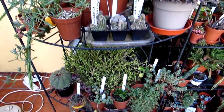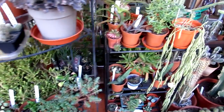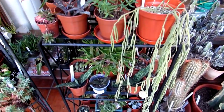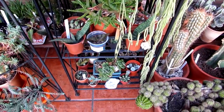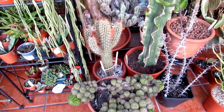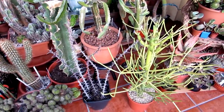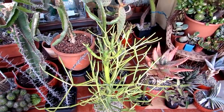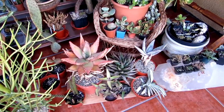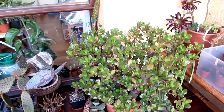Got a few of my sedums. They're sort of actively growing still a bit this time of year. I've got my other plant stand here. All doing well. As I say, the majority of the cacti and succulents now are in their winter dormancy, so there's not a lot going on. I've got a few of my succulents that are still growing at this time of year, so I keep them lightly watered. But other than that, the rest of these plants now are all kept completely dry until the springtime, until at least probably the end of March, April, when I start watering them again.